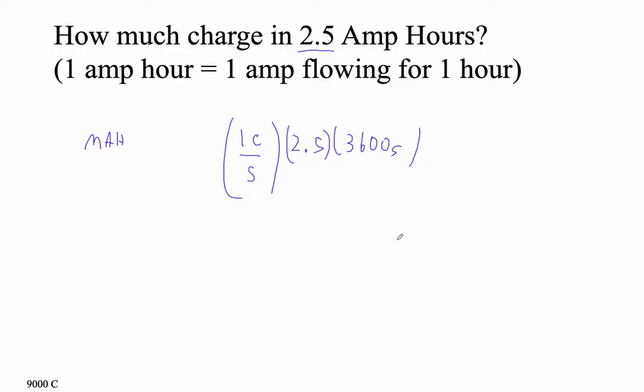Let's see if we can do this. So 1 times 2.5 times 3,600 is 9,000 coulombs.